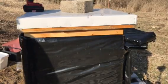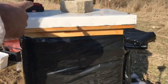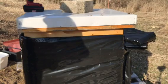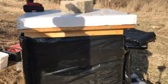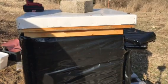Hive number 1, which is actually the first hive I did, which is hive number 3 over there at the far end, was really nasty. They were all over me, stinging, biting, being nasty. So all I did there was I gave them a mite treatment. I took off the winterization kit and tried to normalize the hive a little bit.